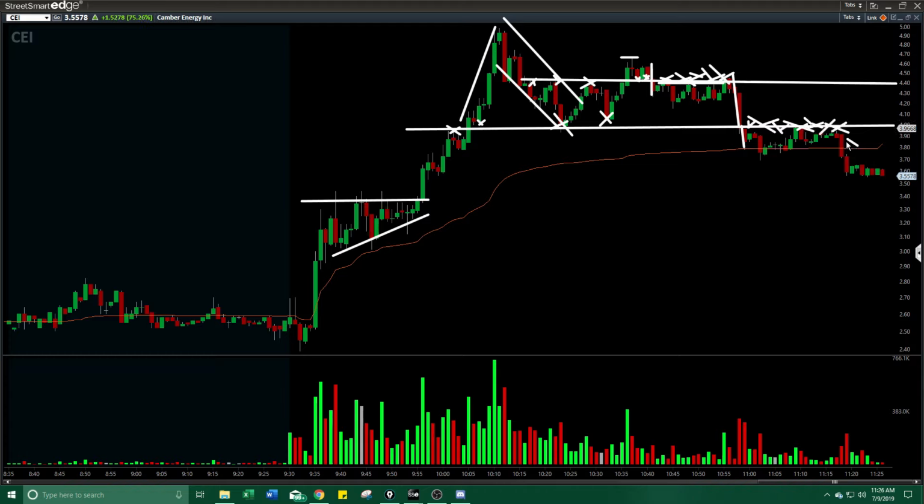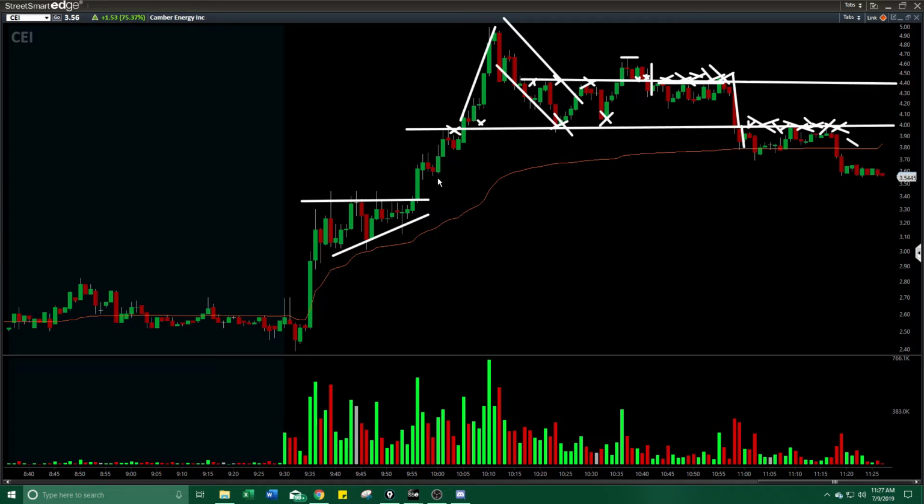Breaking down a chart like that, doing this every single day, you will get better and better as time goes on. CEI had great opportunities on it, and it really goes to show you that patience pays in the stock market.